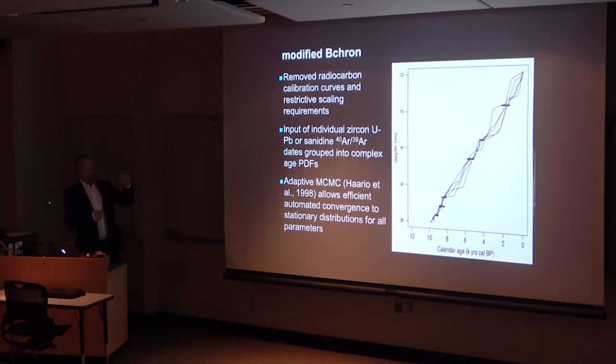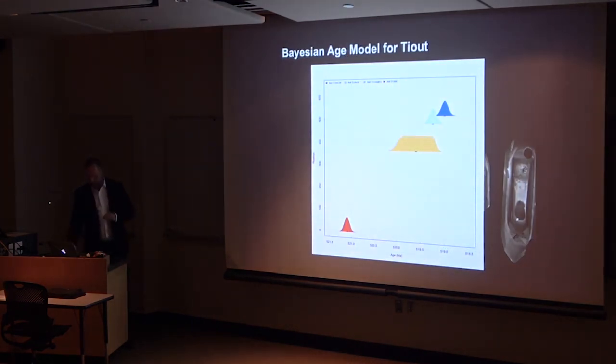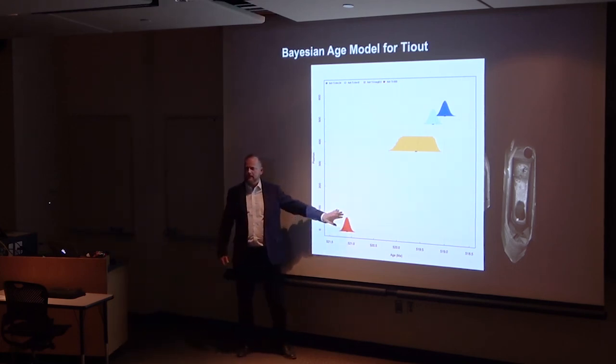It incorporates some great tools to allow you to assess how well the underlying Markov chain computational engine is approaching your posterior distribution. All right, let me show you a quick animation, which tries to do this through our data from, again, that T-out section.